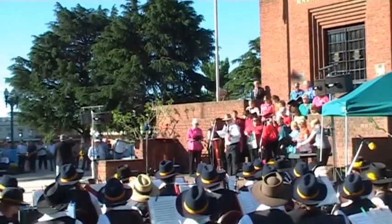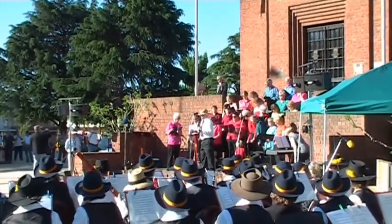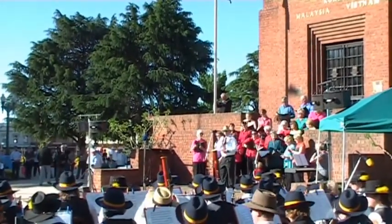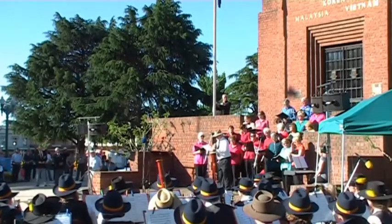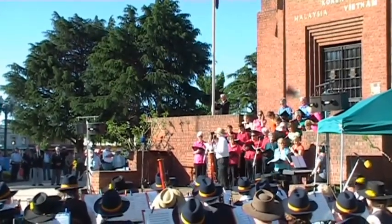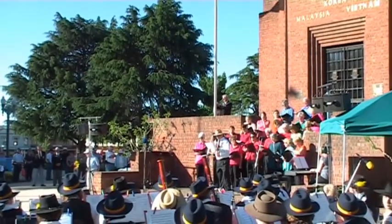As I said, the guard today was supplied by B Company of the 1st 19th Royal New South Wales Regiment. Now to carry on our ceremony, we present the Bells of Bathurst by the Allegri Singers, who have been very patiently waiting in the sun. The Bells of Bathurst.